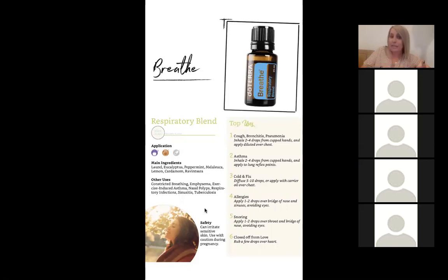So Breathe is going to be one of the top oils you'll want to use for respiratory support. You can see cough, cold, pneumonia, asthma, allergies, snoring, any of those. A lot of doTERRA's bottles are blends. So this is the Breathe blend. It's not just one essential oil. There's no oil plant called Breathe. It has peppermint, eucalyptus, melaleuca, lemon, cardamom, all of those oils in one bottle. That's a great blend to use.